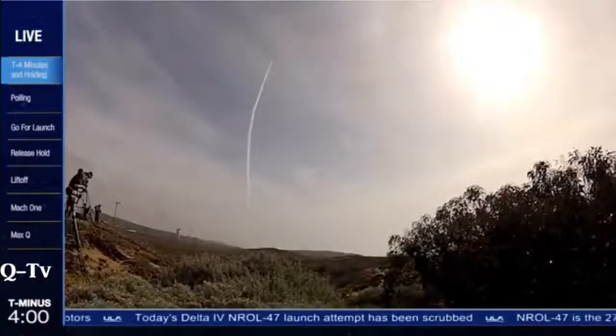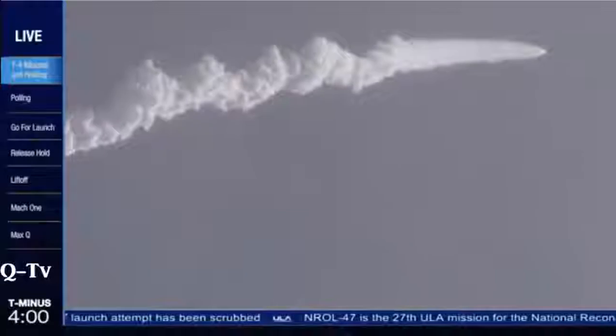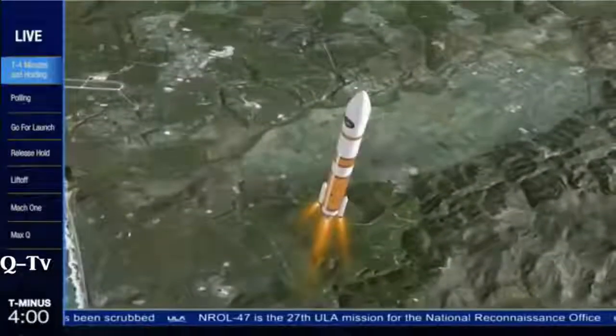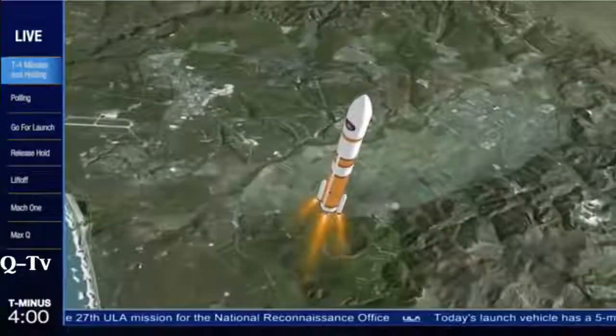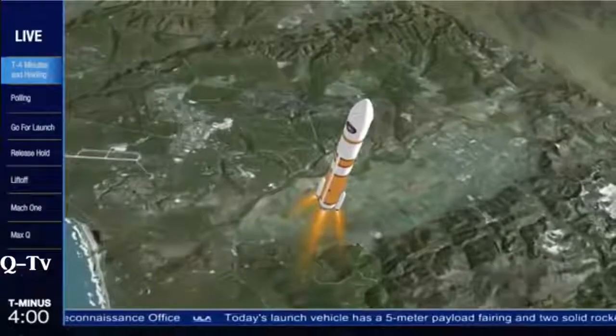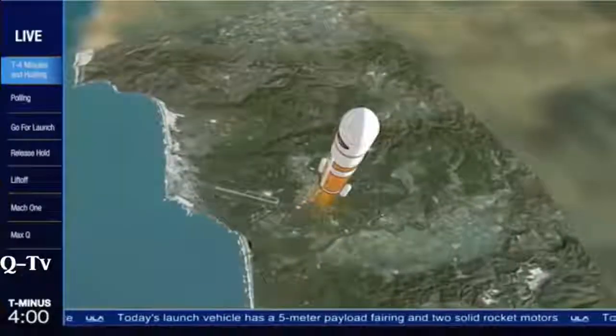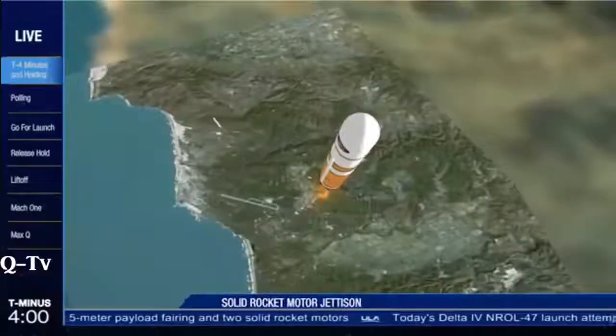Shortly after liftoff, Delta IV begins its initial pitch and yaw maneuvers to attain the proper ascent profile and minimize aerodynamic loads. Delta IV reaches Mach 1, the speed of sound, at 49 seconds. At 55 seconds, the vehicle reaches maximum dynamic pressure. The strap-on solid rocket motors, or SRMs, are jettisoned 100 seconds into flight.